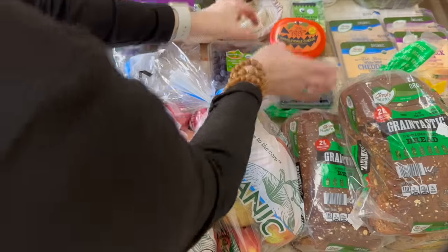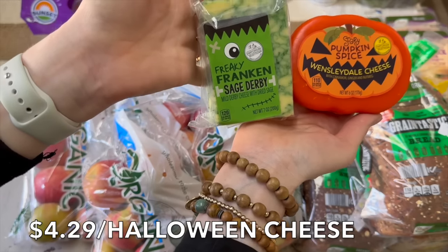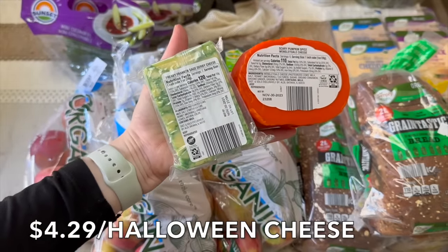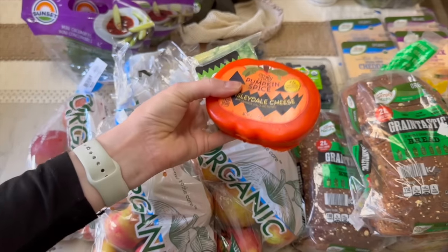And I didn't buy this in this haul, but we did end up buying the pumpkin spice and the frankincense Derby cheese. So we're going to cut these up, and I'm going to share with you what we think about these. We'll have the kids sample them and try them just to see if they're good or not, but we'll be the guinea pigs. I've never had these before.